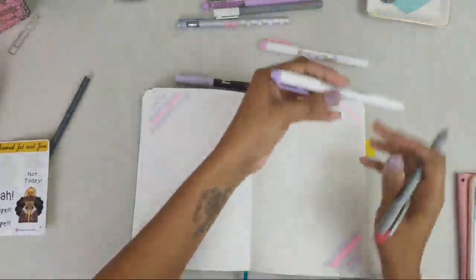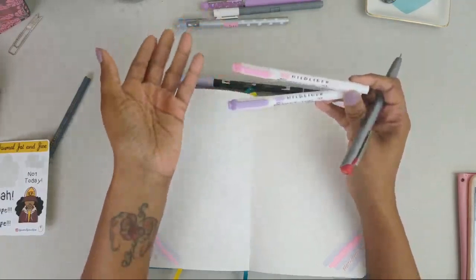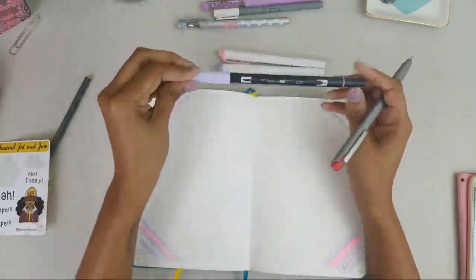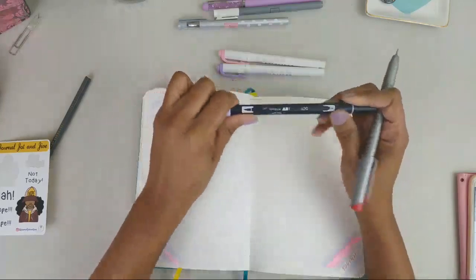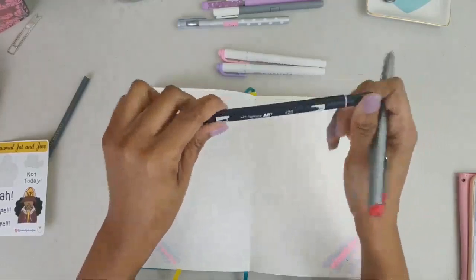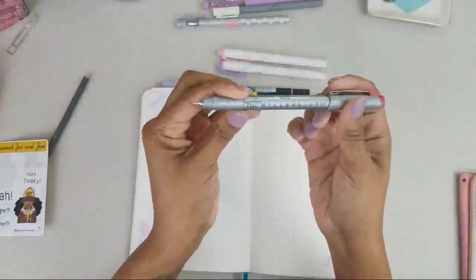Okay, so these right here are highlighters. They're called mild liners because they're not going to be as bright as a highlighter. And this is a, y'all let me get it right today because y'all know I always mess it up. This is a Tombow pen, and it's used for brush lettering. It has a brush lettering tip and a fine point tip that you can write with. And this right here is a marker pen by Zig. It's just a basic marker pen.